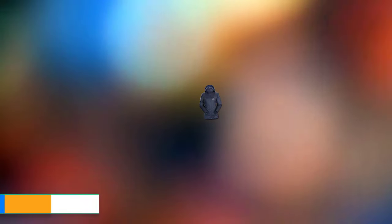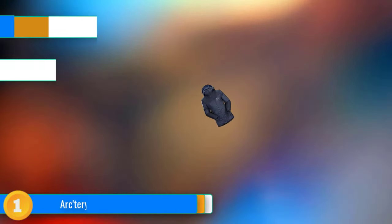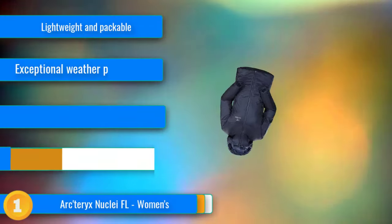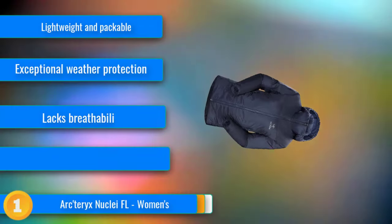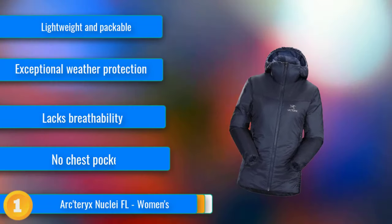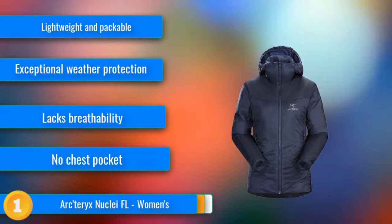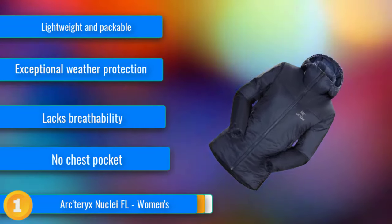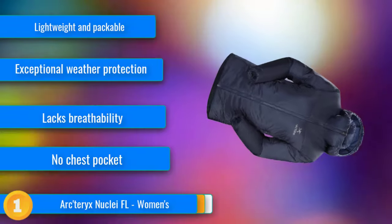Our first choice, the Arc'teryx Nuclei FL, is one of the newest insulated jackets recently added to the Arc'teryx line, and it blows the competition out of the water. Built as a technical jacket to take on alpine conditions, it's almost weatherproof, incredibly packable, and insanely warm for its mid-weight construction. The FL designation means fast and light, providing functionality on any lightweight mission.